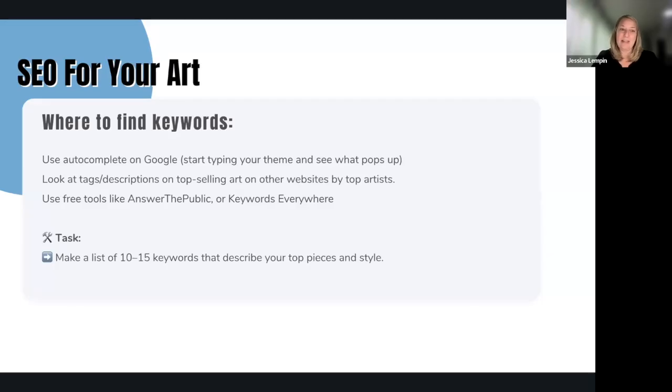Task. Make a list of 10 to 15 keywords that describe your top pieces and style. Right? If you have this in your arsenal and you already know those 10 to 15 words, it's going to make the rest of the work ahead a lot easier.